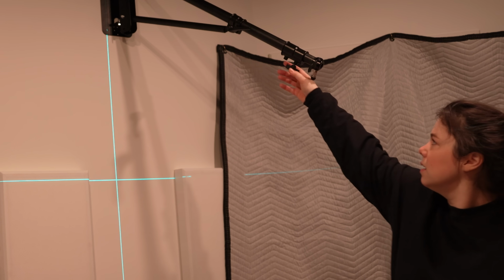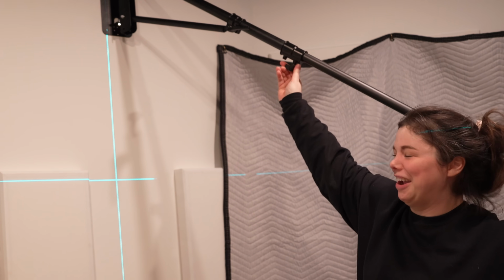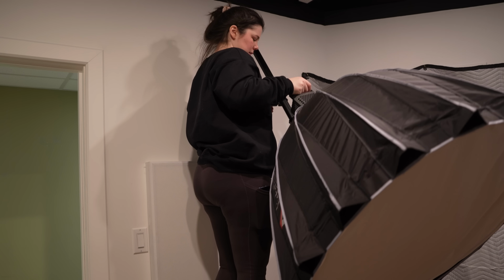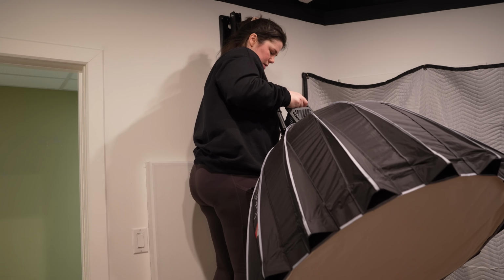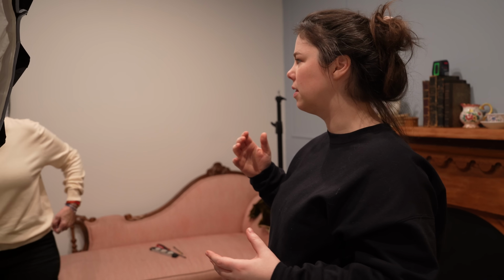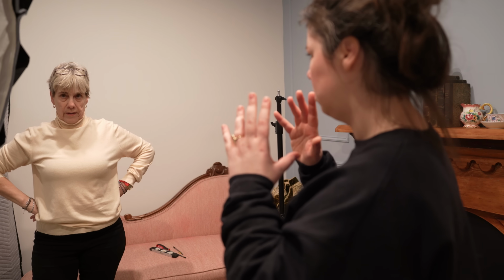So after all the decorations and everything were figured out, then it was time for lighting, which was extremely frustrating. Oh, I could have gotten a black eye. Whoa. It does go down there. Nope, that's not the light. That's not what you want. This is just, the arm is too long and this is too big. So I think the best use of that arm is with that. And that's too small for face.